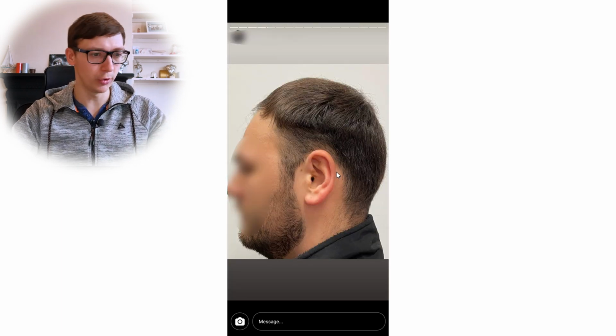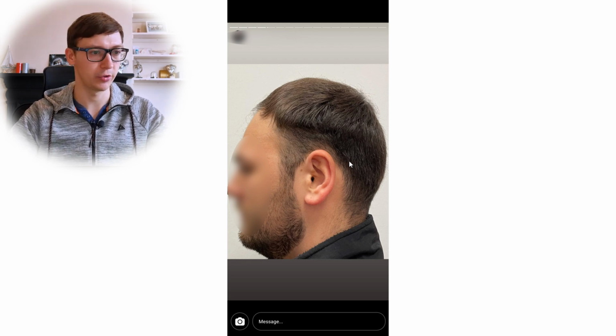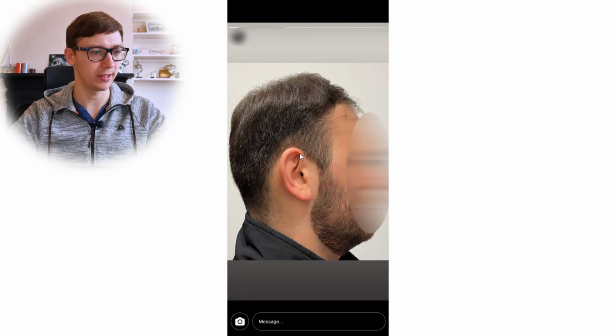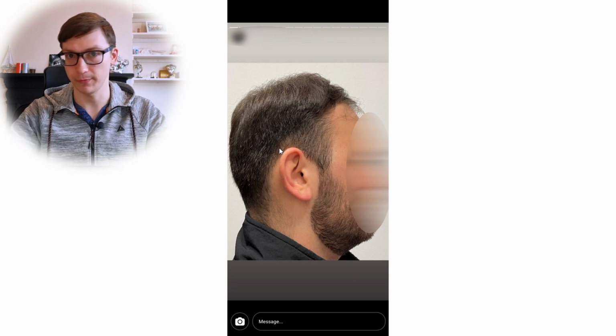Other than that, his donor area, outlined pretty much all over this area, is actually really strong, which is a great sign. On the other side, again, there is visible retrograde, but the rest of the area is pretty strong and actually viable for a hair transplant, whether it's FUE or FUT.